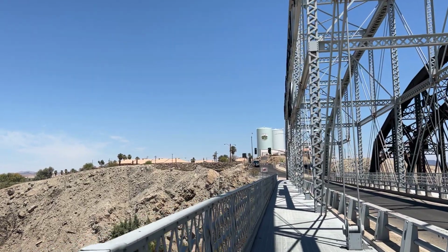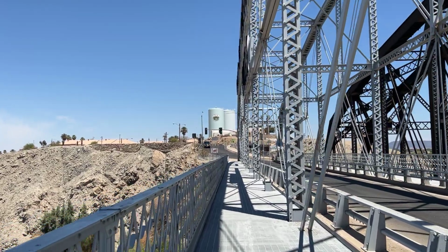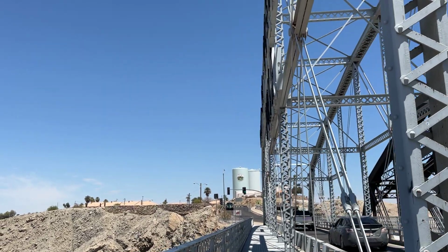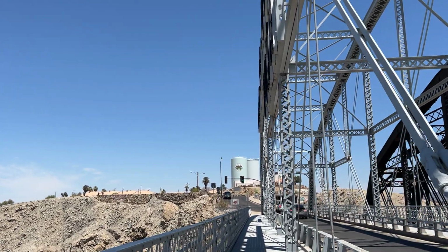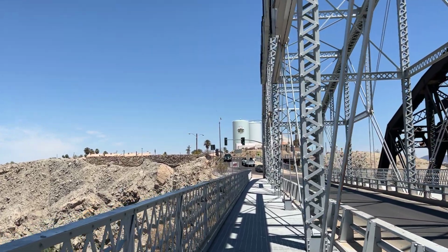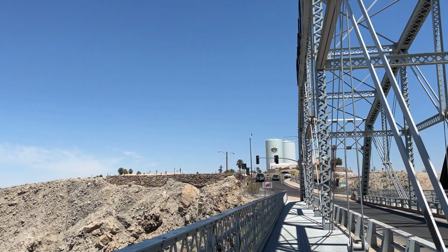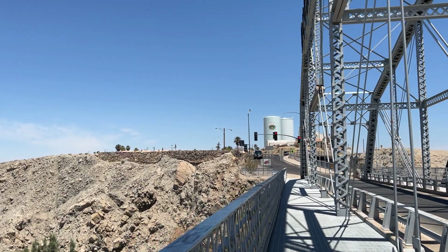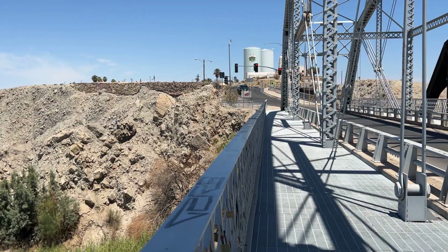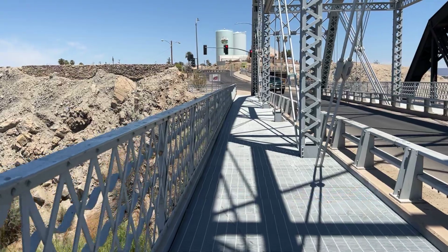But yes, this is the mighty Colorado. To me, it's a little more impressive than the Mississippi because of the type of environment that it runs through, pure desert. One of the most inhospitable deserts in the world. Whoa, what the hell was that? There's people right under the bridge. Scared me. I was like, that's a big fish that just jumped.